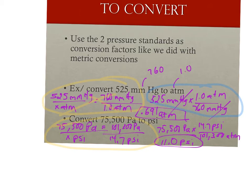Whoops, it should say PA. Fix that real quick. Okay, and then I'd take 75,500 PA times 14.7 over 101,300 PA. Either way, I get 11.0. So remember, in these, three numbers are significant. So that means I need 3. And since that would just say 11 in my calculator, I would need to round that off. I guess it did round a little bit anyways to 11.0. I can't just say 11 or that would have 2 sig figs.